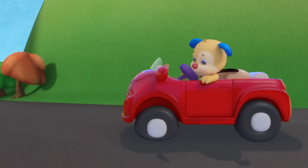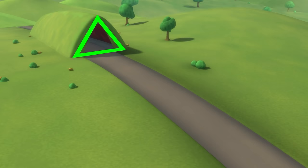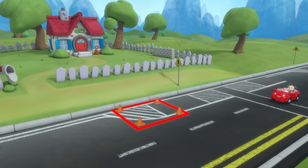No, his tire is flat. It's shaped like a circle wheel. Let's fix that. A triangle tunnel, go through there. Back to his driveway, look, it's a square.